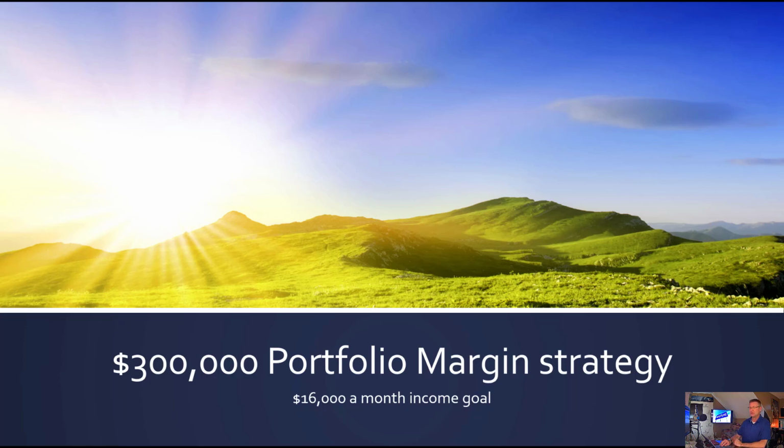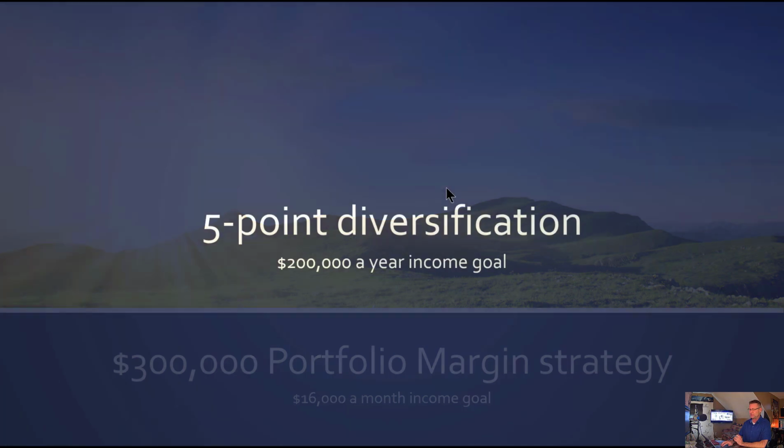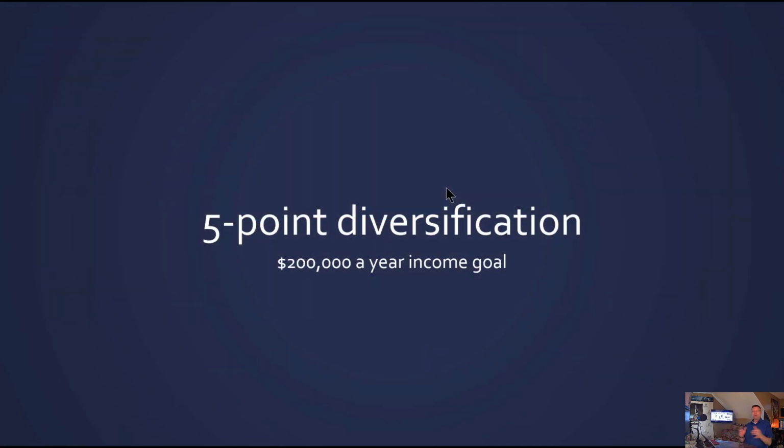And it has to do with taking advantage of portfolio margin, trying to maximize that leverage. And there's a couple of aspects to that. But the first thing that we need to talk about as we look at this is how it works, how we put it together, and what the goal is of the system. So again, it is a 5-point diversification approach. There's 5 different components working inside of this portfolio margin approach.